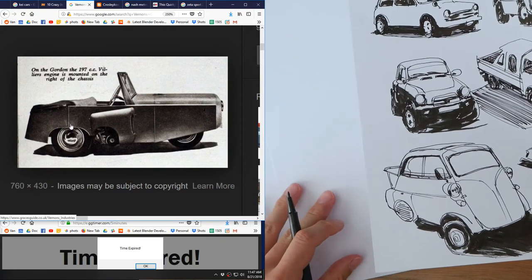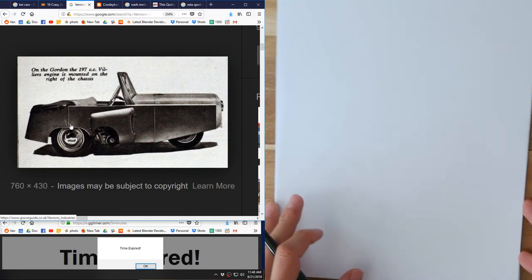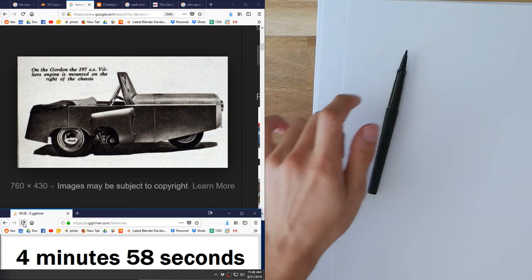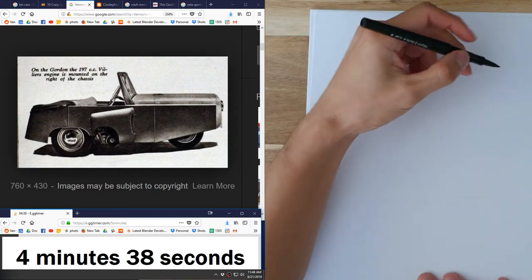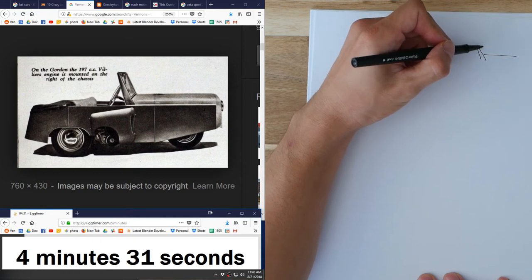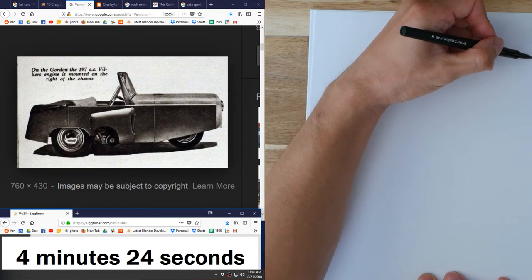Is this airbrush or a photo? I feel like that's airbrush. Maybe, I don't know. Okay, new page, set the timer. Here we are. Oh my God, I need a stretch. Okay, here we go. Room temperature coffee. I've got a pretty long nose here.